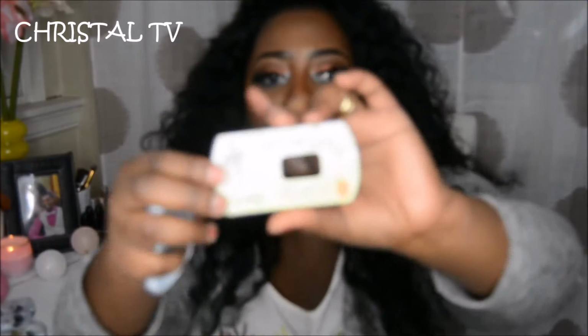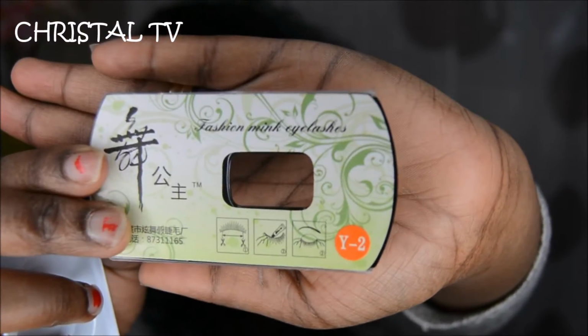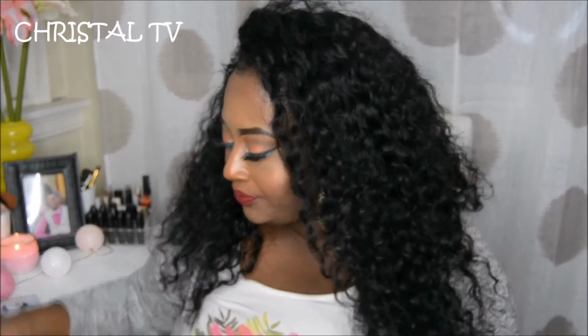And this number is Y-2, that's the number of it. And don't get me wrong, they look absolutely amazing as well, I was just thinking it was going to be more like the one I showed you guys right now.